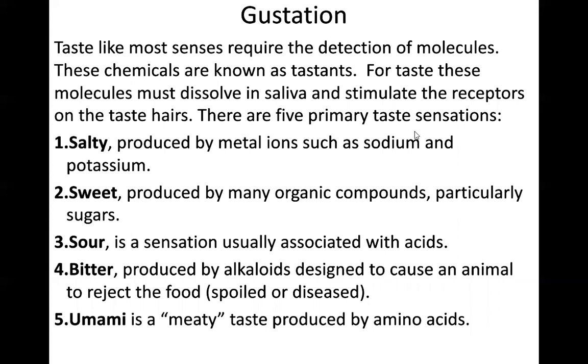And like smell, taste is going to require detection of molecules. Once again, we call these tastants. And another thing that I used to do in lab was demonstrate how important saliva is for the sense of taste. If you take a towel and dry off the surface of your tongue, or hold your mouth open for a minute or two and let the tongue dry out a little bit.